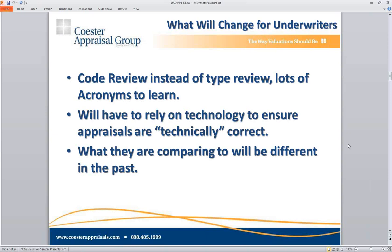So it's something, and I'll give you an example, where your underwriters are going to have to start looking at things a little differently. It's not a similar view. It's either the same view, which would essentially be the same grading of the view, or it's graded on its own, and it's not necessarily going to be better or different. It's just going to have to be interpreted for itself. So you're going to almost have to look at every comparable like the subject.